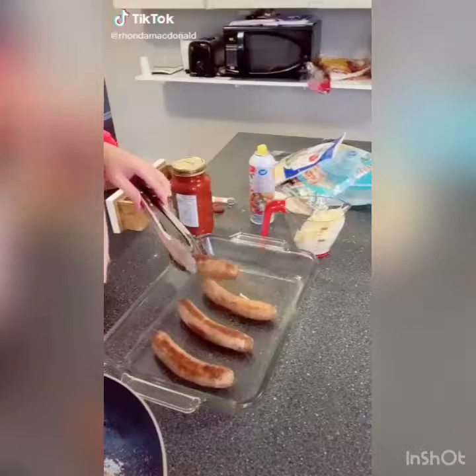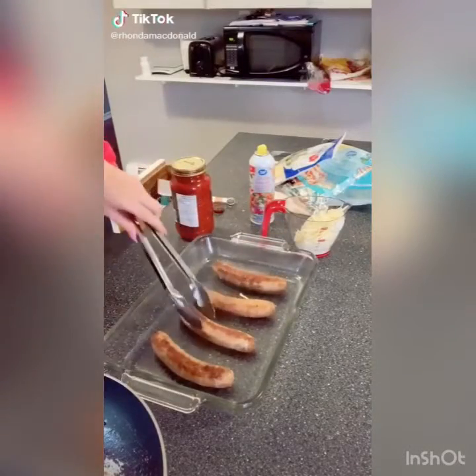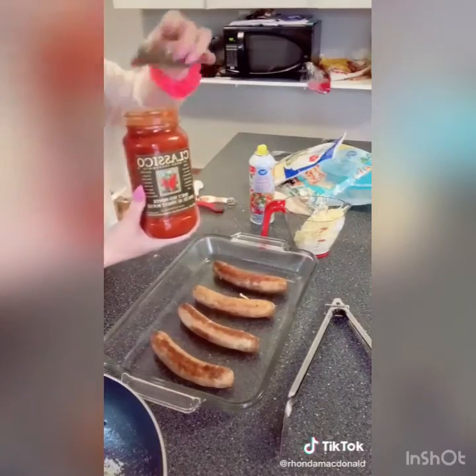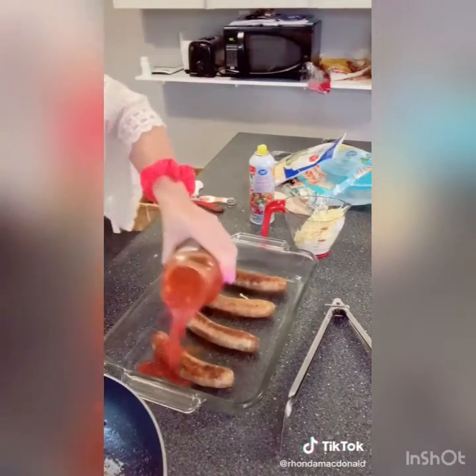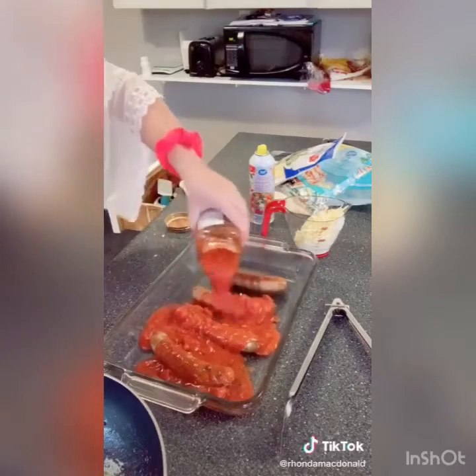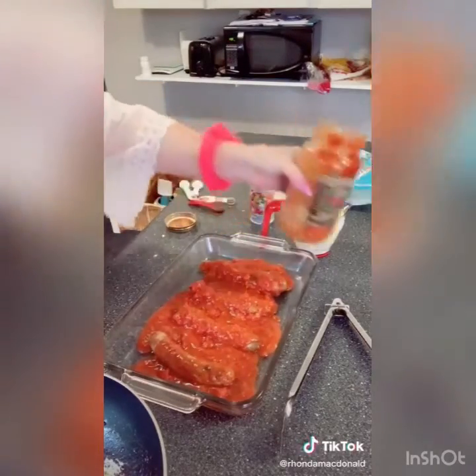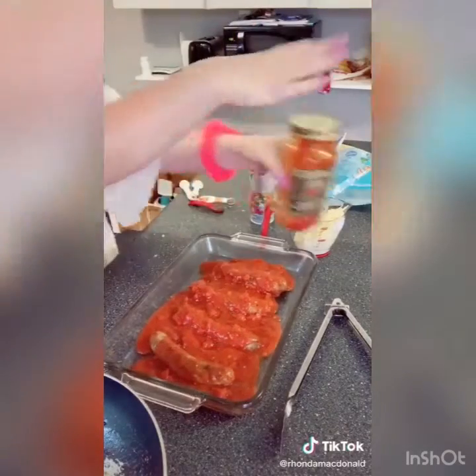Yum. Hey you guys, so I've been doing low carb for about 4 or 5 weeks now. I'm absolutely loving it. Tonight I'm making a sausage parm bake. So I basically sauteed the sausages and then I transferred them into this baking dish. Now I'm just pouring marinara sauce over them.